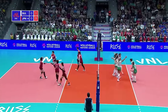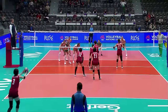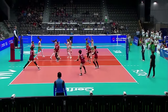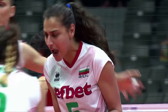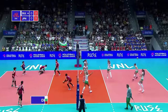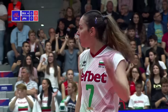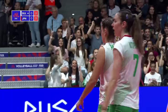Oh, sensational hitting from the outside. Powering that spike into vacant space was Simona Dimitrova. Perfectly set, and no mistake with the put away. So Bulgaria tie things up, 3 points apiece.